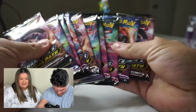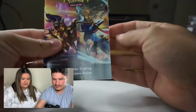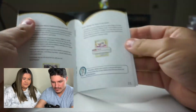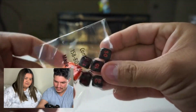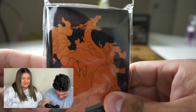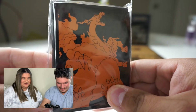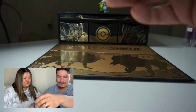Oh my God. Here goes the Champions Path packs. Put them aside a little bit. Here goes another, here goes a rule book, how to play. Everything, good. Status effects, dice, damage counter. Here goes the sleeves that come with it, nice. So awesome. Look at those sleeves right there, they're awesome. So sick. Can you believe we're actually opening one of these boxes up? Oh my God, I can't believe it.